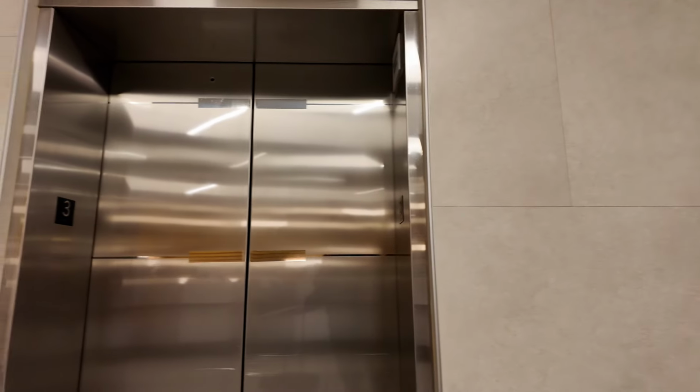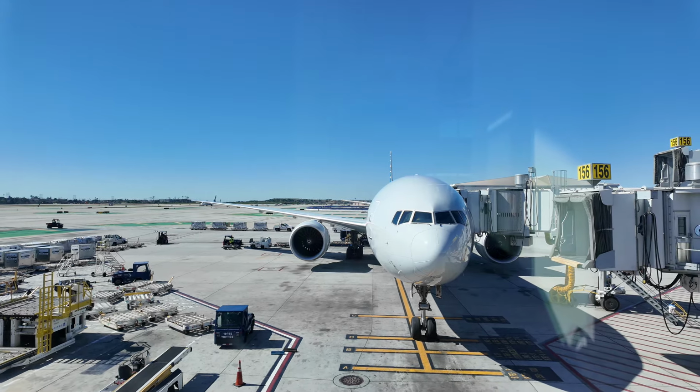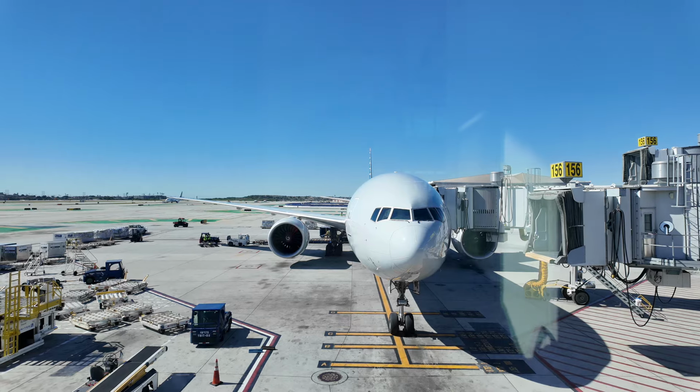As you can see, the lounge has plenty of space. It's massive, plenty of food options, plenty of drinks, and it does share the same floor as an Admirals Club.